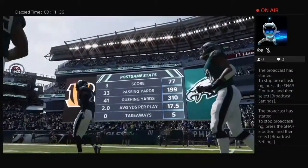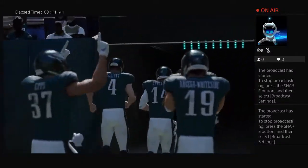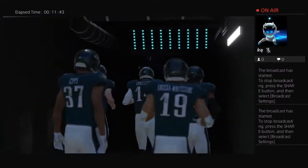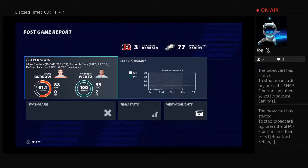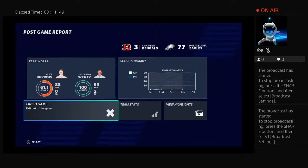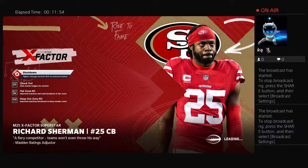So for Philadelphia, it's an ideal start as they move to 3-0 now on the young season. And they will hit the road next week for a date with the San Francisco 49ers. Meanwhile, for the Bengals, the early struggles continue as they'll sink to 0-3. And they'll get a chance.